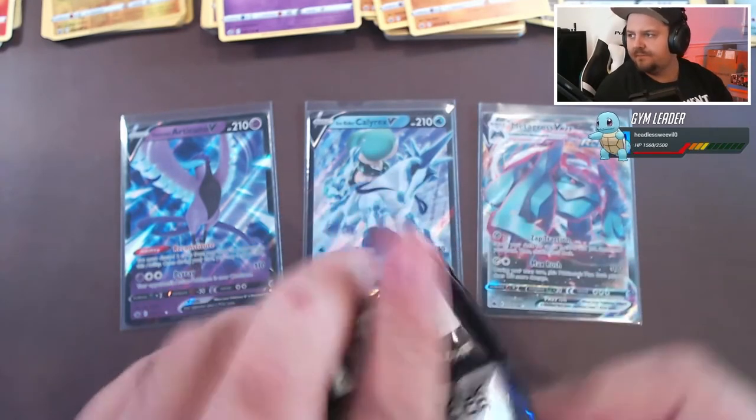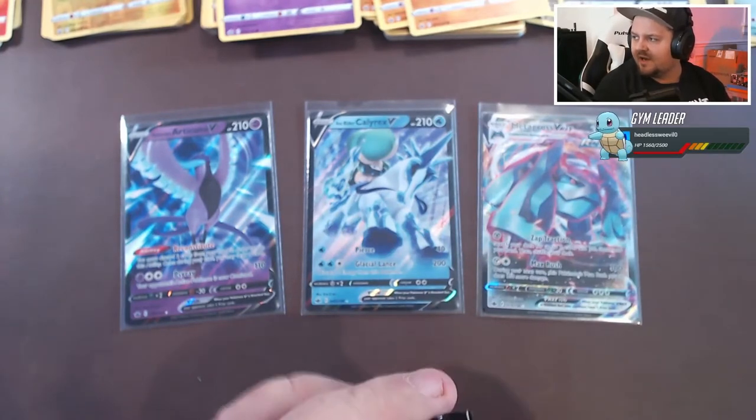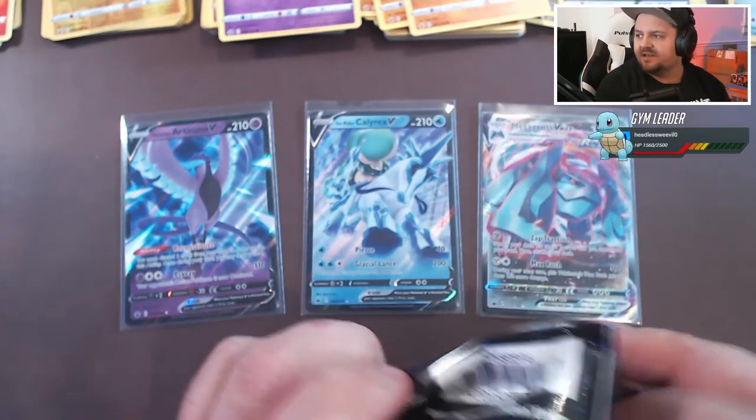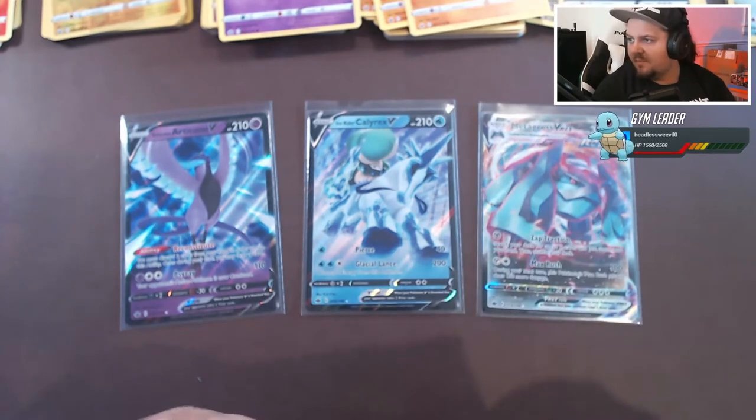pack number two. I'm a collector working on Battle Styles, Chilling Rain, and Rebel Clash at the moment, and I'm 97% done with XY Steam Siege, but it's cheap. Yeah, Steam Siege is a bit of a cheaper one, but that's cool. That's awesome. I also play a lot.